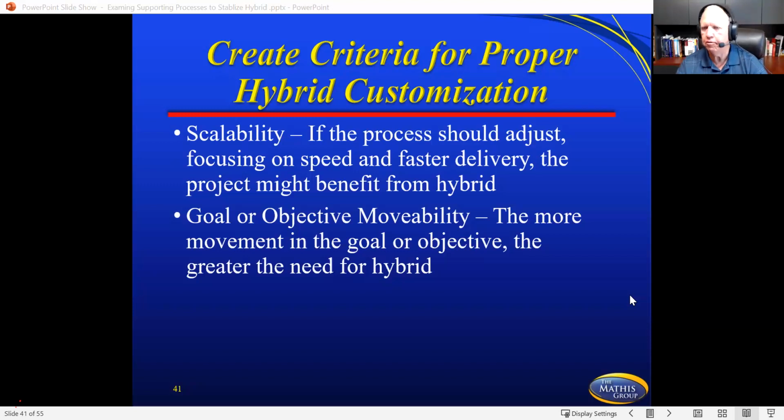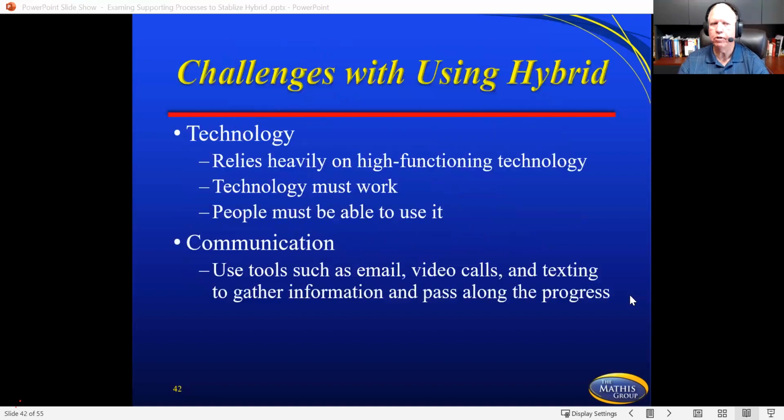So goal or objective movability. The more movement in the goal or the objective, the greater the need for hybrid, because it's going to allow you flexibility. And some of these is what you're needing. Now, are there challenges? Of course there is.